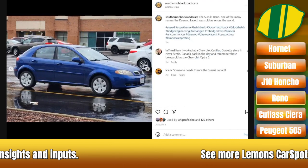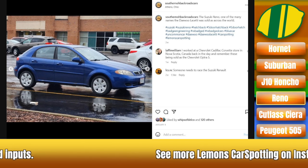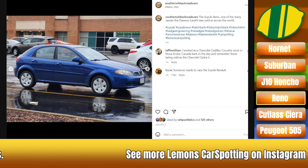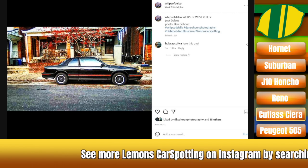On the comments of the original post, somebody said, oh, yeah, I worked at a dealership in Canada, and this was sold as the Chevrolet Optra 5. God, they somehow found a worse name. Yeah. Oh, boy. Biggest little city in the world.